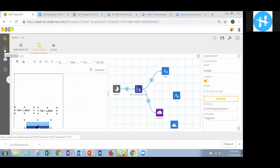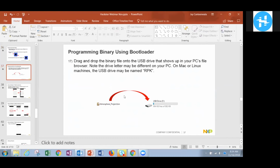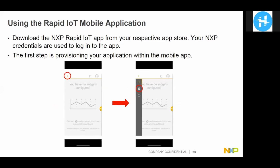So before I do that, I have to provision the Rapid IoT onto my phone. Now, I don't have a camera on, so I'm going to again switch back to the slides and show you how we do that. When we went through the USB drive step, the next step after that, which I'm going to do on my phone, you don't see it, but it's very simple. The first thing to do is you download the Rapid IoT app from your respective app store, whether it's the Google Store or the iStore. And then if you've created an NXP account, you should be able to access it right away.